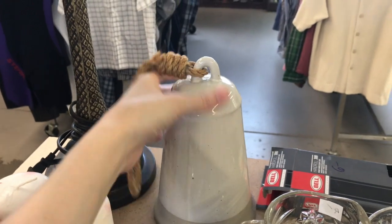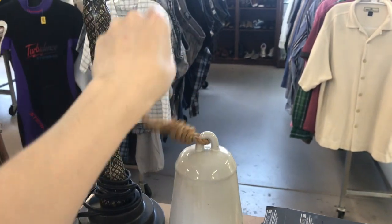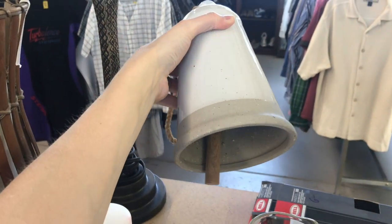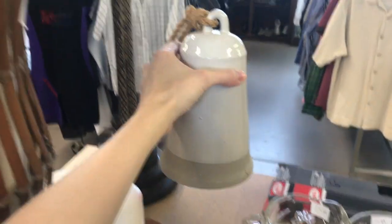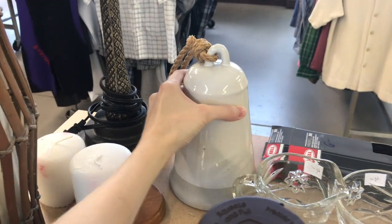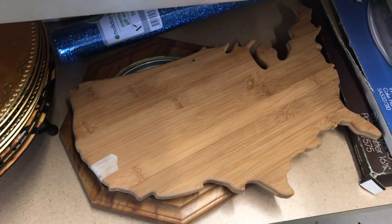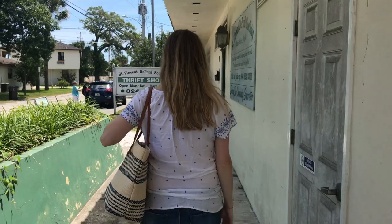Okay, now you guys, this bell, oh my goodness, I kept finding myself getting inspiration from beachy items. This was $10 and I definitely didn't have a spot for it, but oh, it's so cute. This was also $10, which I thought was a little high, but I really thought this was cute.